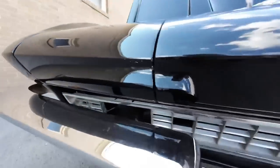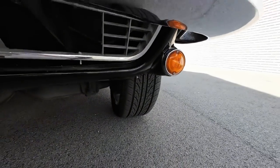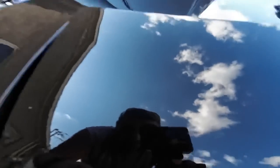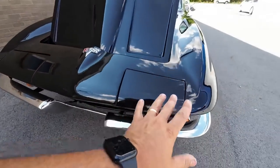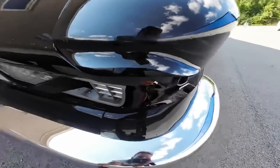You got some chips right here. Chips there. I'm zooming way in, so if it makes you nauseous, I'm sorry. But a lot of this stuff won't pop up. You may see other channels backing up about right here and say, look how beautiful that is. Until you zoom in, you don't see all these little specks in the paint. That's why I get so close.